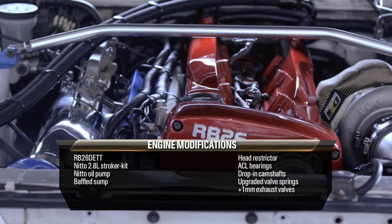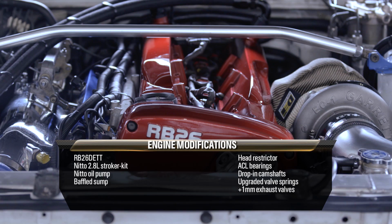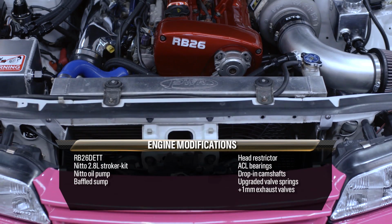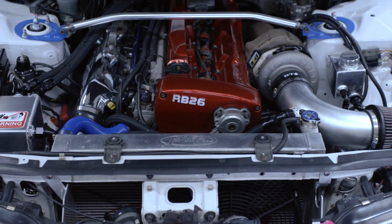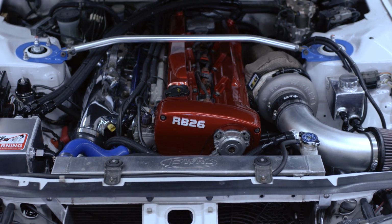The new engine is a Nitto 2.8 litre stroker with Nitto oil pump, and the head receives some mild tidying up, a set of enlarged exhaust valves, some drop-in cams and some aftermarket valve springs.